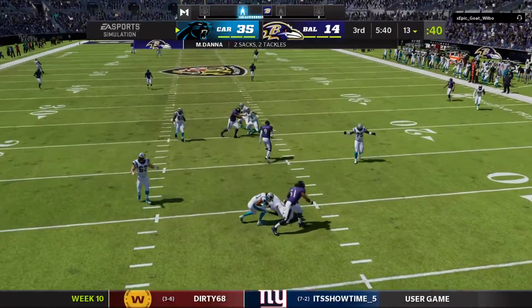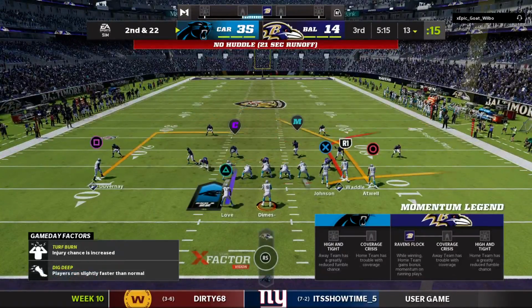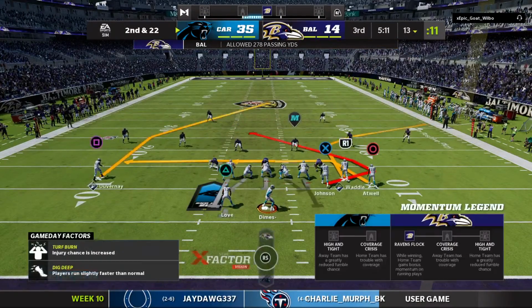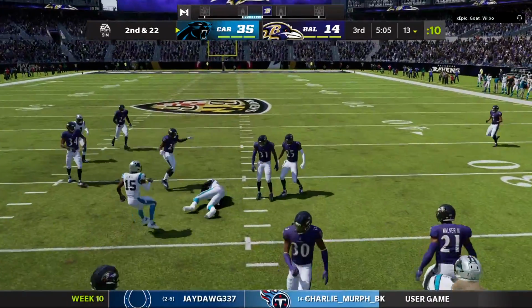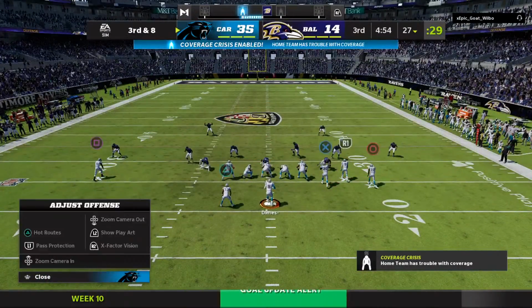And he goes down. The Ravens are able to get to him. That huge loss on the sack makes this job much more difficult. It's now second down and 22 yards to go. He'll look to throw. Over the middle, complete. It's Johnson. They get 14 back, but it leads now to a third down.